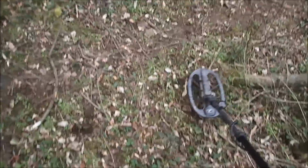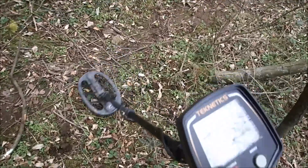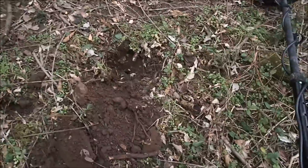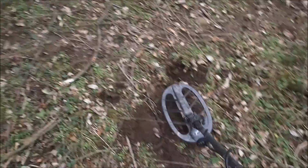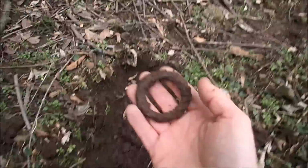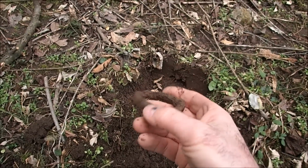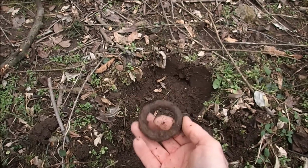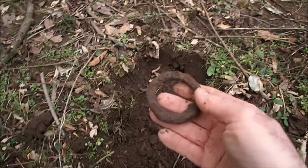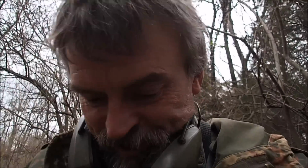This one right here sounds really good. It's reading pretty high on the meter, so I have high hopes for this one. Alright, you ready? Let's see what we got. Yes, right there. I was off a little bit, huh? That's iron. Circular iron like this sounds really good on most any metal detector. It really fools it, makes you think that it's a non-ferrous item, but no, that isn't a non-ferrous item. If we had a magnet, that would stick right to it.